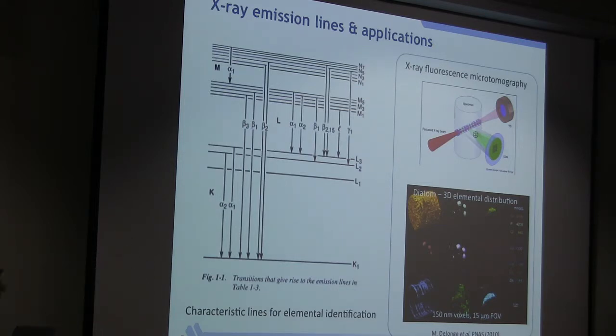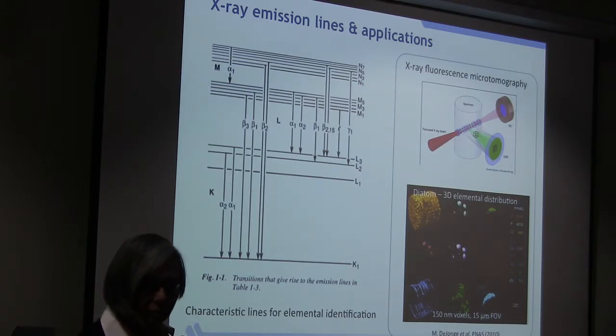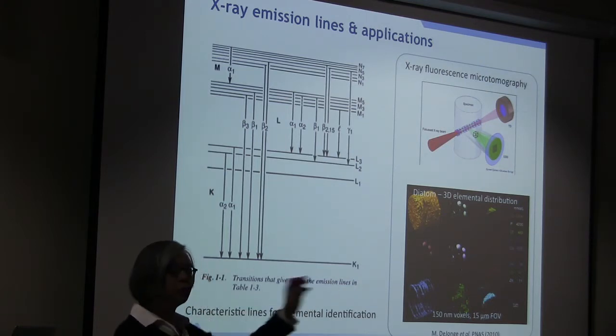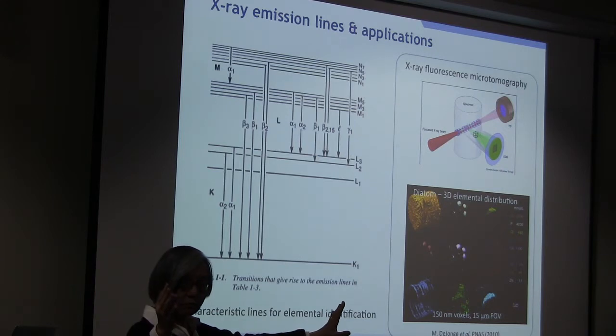And how can you actually fight your way through all the information that you have in this diffraction? Oh, this is not a diffraction at all. It's just absorption? This is fluorescence. You shine your X-rays onto your sample, and you have this huge amount of information coming out.